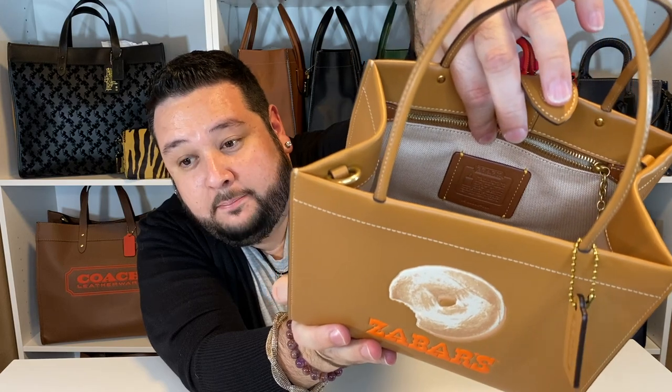I'll see if I can insert a picture of it. So that is another sign that this is a sample piece. This is something that could have been on the runway. This is something that could have never even gone into production. So I'm guessing, I've never seen any other of these floating around.